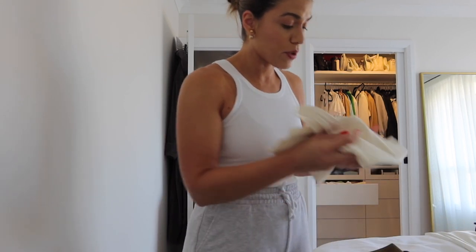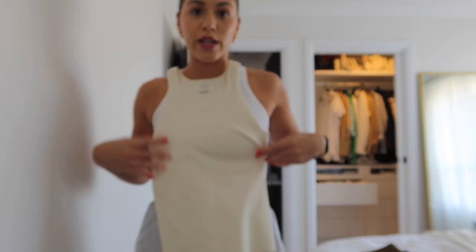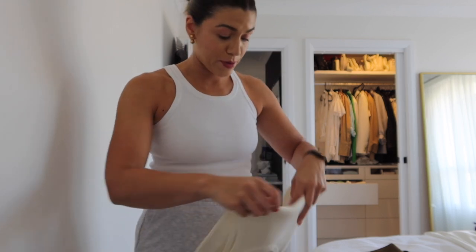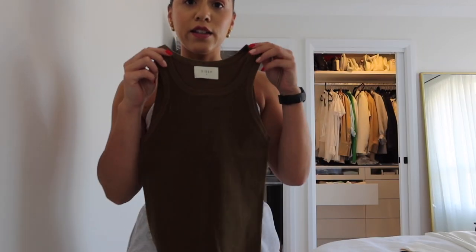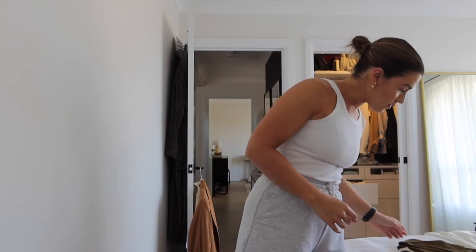So I've got 3 white. I've got this beautiful cream, which is going to match my 12 Stories trousers perfectly, which was an absolute win for me. I got a khaki, just, you know, classic khaki. It's a really thick weave, if that makes sense.